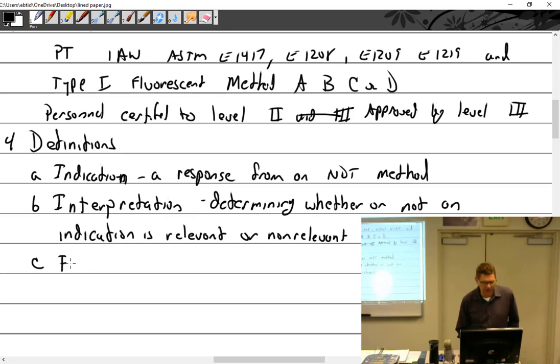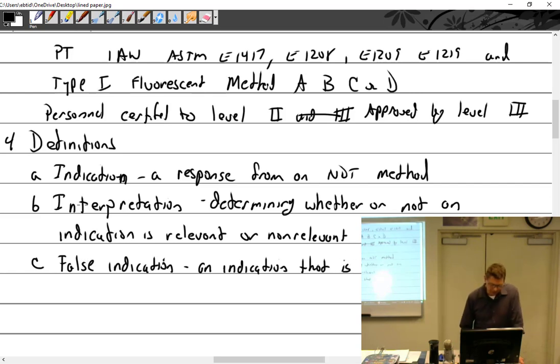So we have false indication. What would give me a false indication? Not washing it properly, failure to wash it, dirty fingerprints all over it, some sort of fuzz or something on the part. False indication: an indication that is interpreted to be caused by a condition other than a discontinuity.